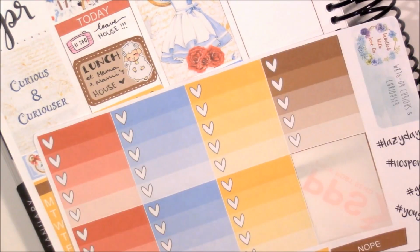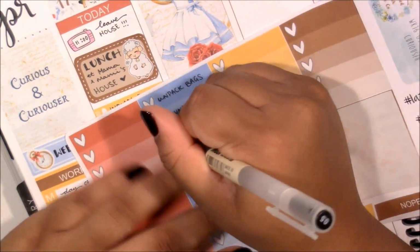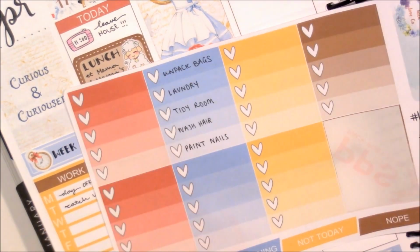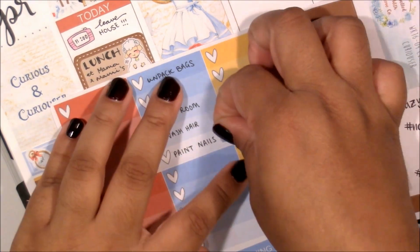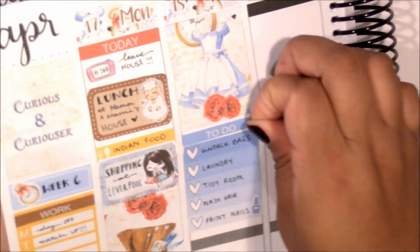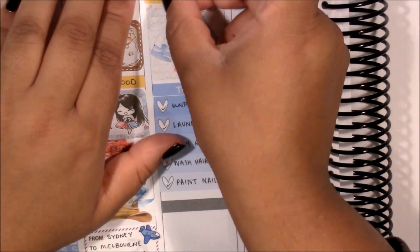And then moving on to Tuesday, I whited out the top header and then I put down the full box and I brought it all the way up to the top. I haven't done this before, but I really like the way that it looked. Then after that, I put down a to-do header from the kit and a checklist and just wrote down all of the stuff that I had to get done on Tuesday.